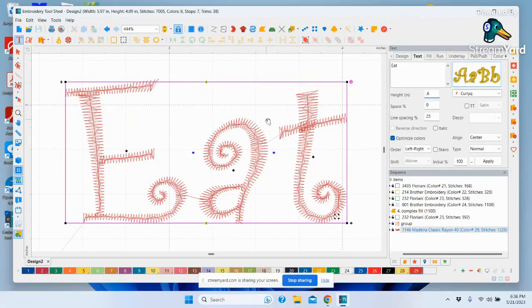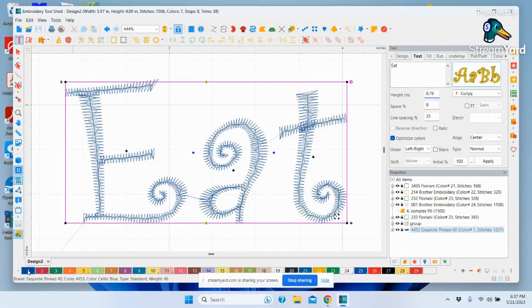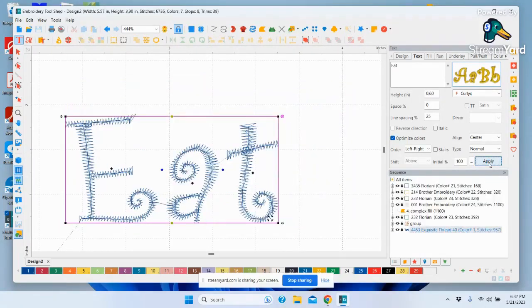And I'm going to go down here. I need to change the colors. So I'm just going to go down here before I deselect this and right click on color number one, just to get it to be a different color. All right. It doesn't matter what color it is. So, all right, I think maybe I didn't get my apply button. So I'm going to go to my height again at 0.6 and click apply so I can get that a little smaller. There we go. Okay.